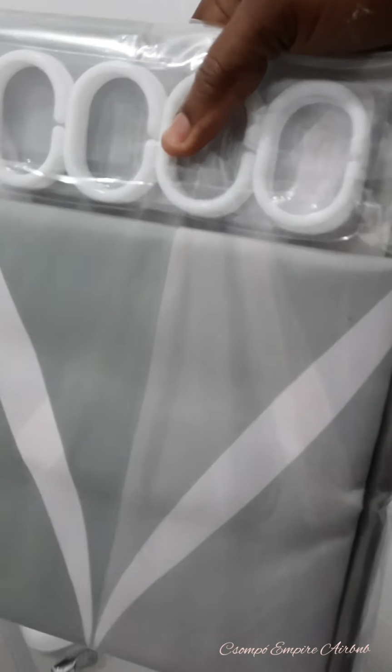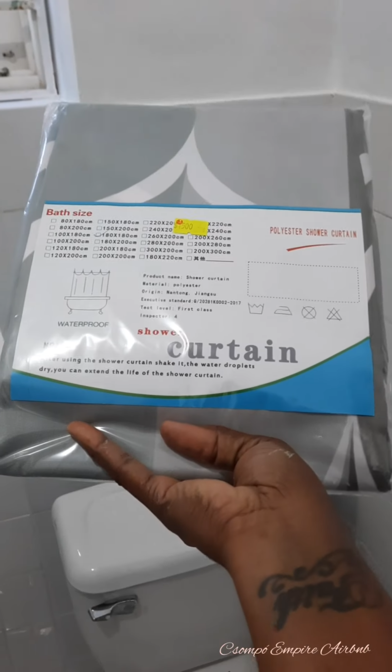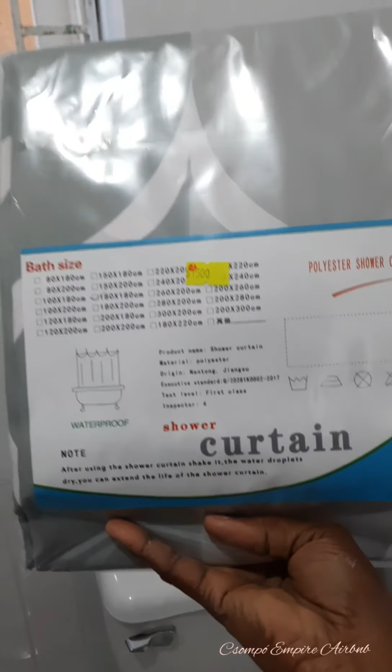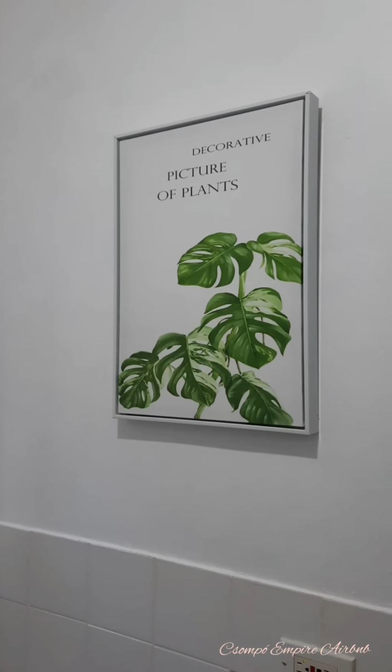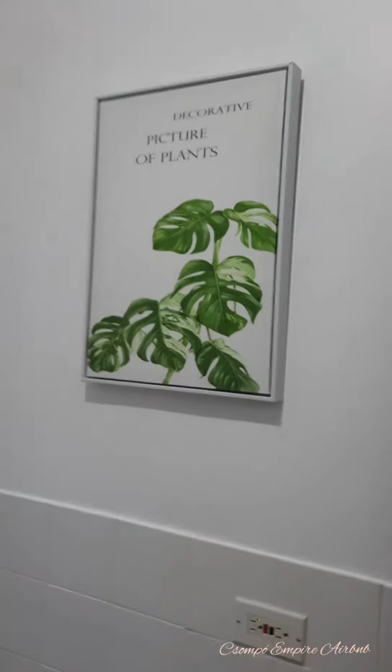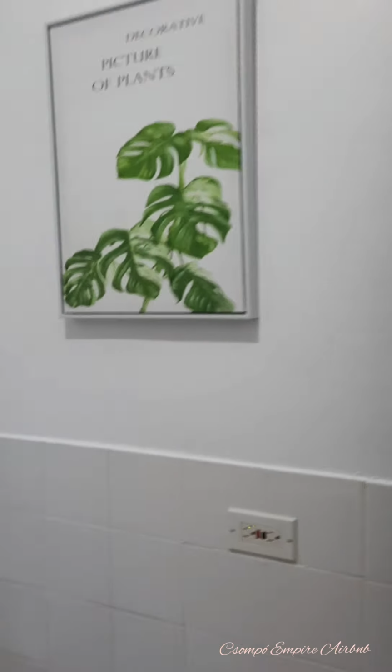So I just bought this. This is a decorative shower curtain, waterproof, for 1500 Jamaican. And I also got this for 1600 Jamaican. I don't like the writing, a decorative picture of plants. I don't think the writing should have been on it. I think that should be a little bit bigger, but who cares?